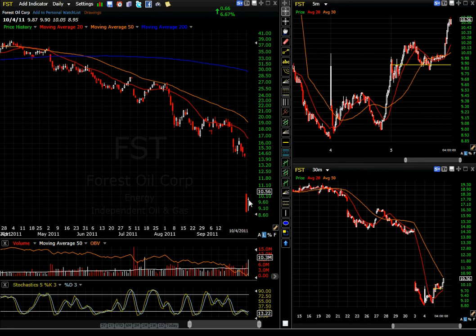We saw a nice doji candle form yesterday with pretty good volume. Currently, it is very oversold as we look at the stochastics down here. Anything under 20 is oversold. Anything under 10 is really oversold, which is what we really like.